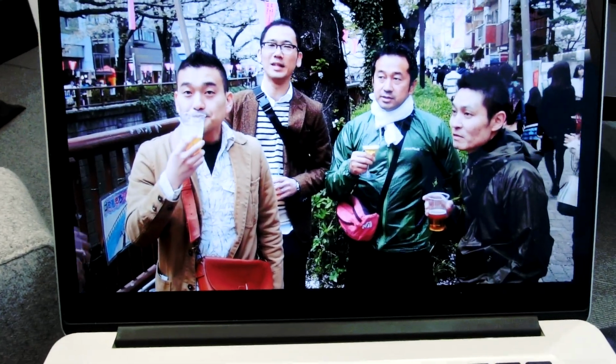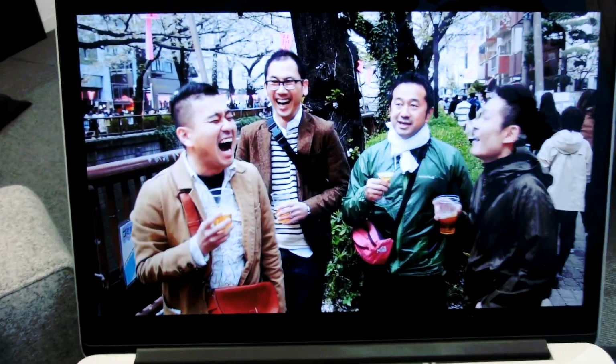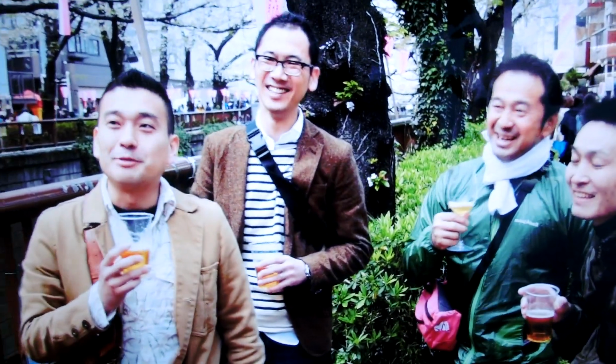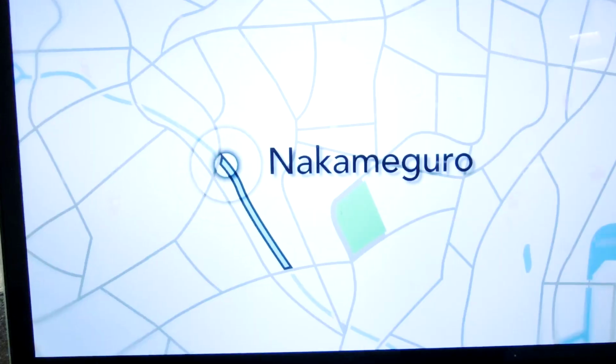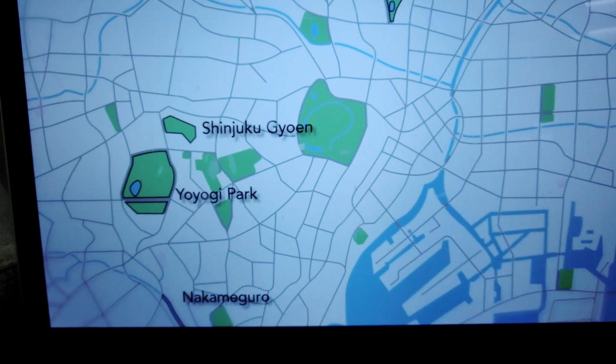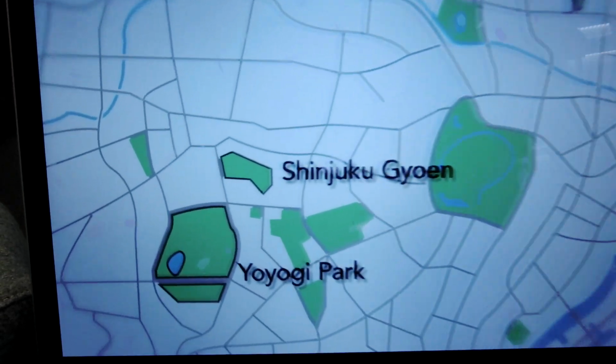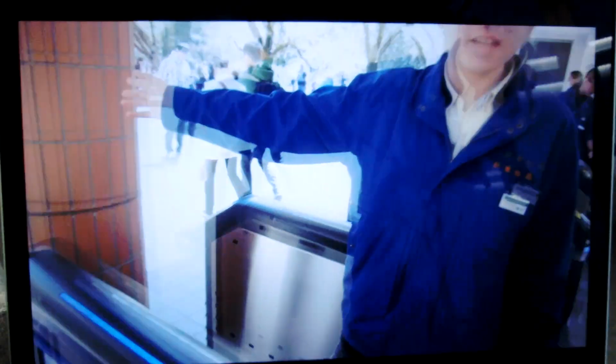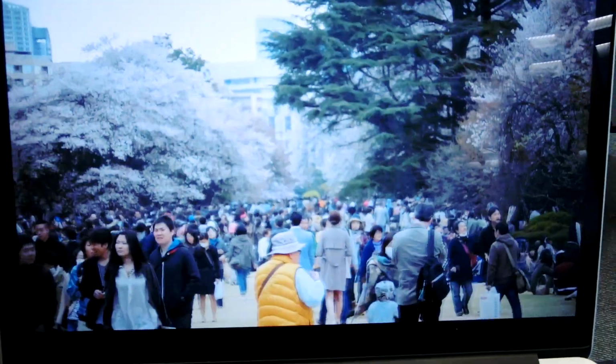Hey, so let's ask these guys where they think the best place to do hanami in Tokyo is. Sweet. So they recommend Shinjuku Gyoen, which is the place where we're going to take you next. So here is Shinjuku Gyoen, which is in the middle of Shinjuku area. It's about 5-6 minutes away from the station. Shinjuku Gyoen was constructed on the site of a private mansion belonging to Lord Naito, a daimyo of the Edo era. Completed in 1906 as an imperial garden, it was redesigned.